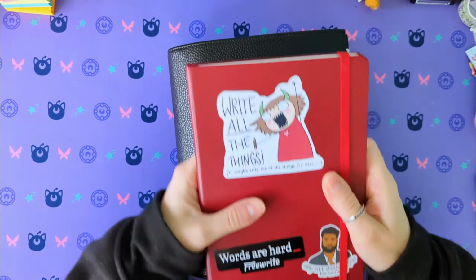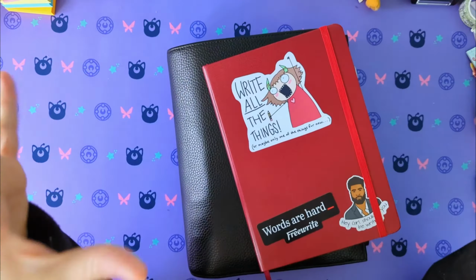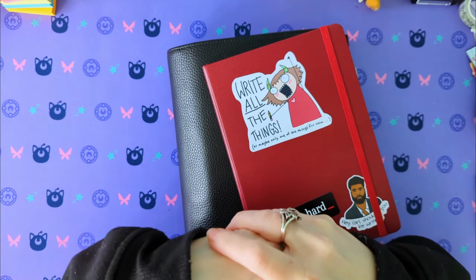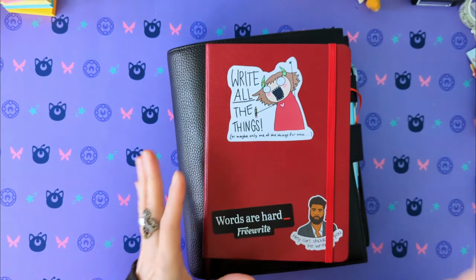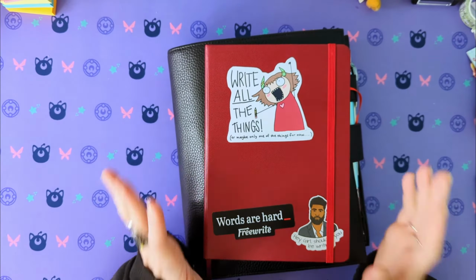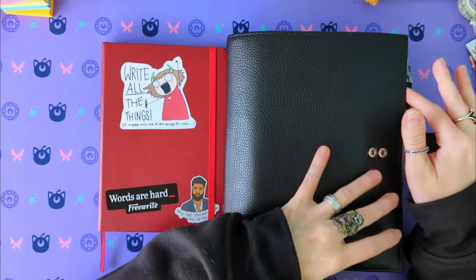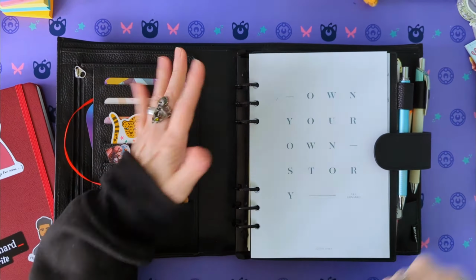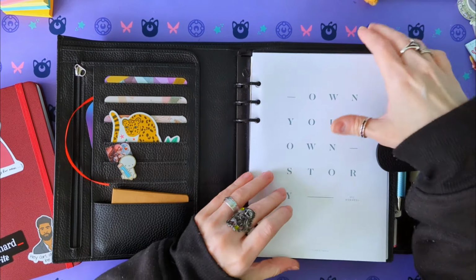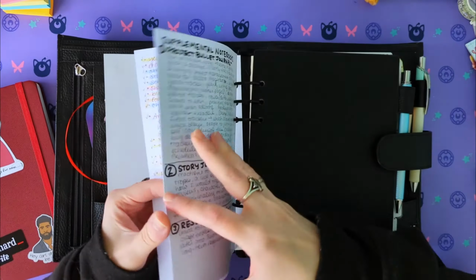So this is how I've been keeping my notes for my erotica shorts collection, which is, again, still being developed. I haven't gotten to the drafting portion yet. So here we go. First, I did a lot of research into what other writers use for their bullet journals and stuff like that. And I have all of these notes from when I was doing that.